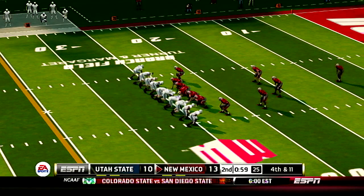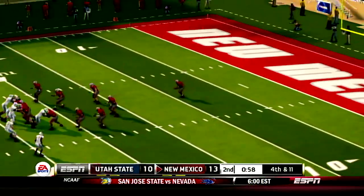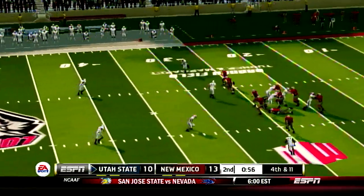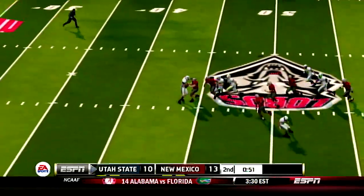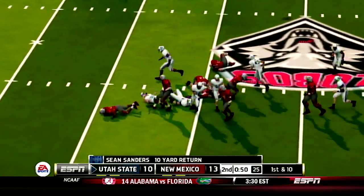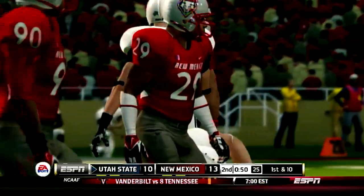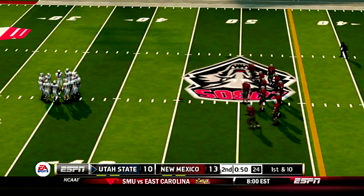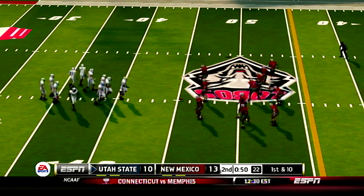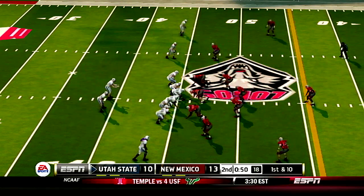So the Aggies wide receiver out with that injury earlier, he's still in the locker room. We don't think he's going to make a comeback today. Sanders takes it to 36. He's tackled at the 45. Momentum swings have been fairly even. And with so little separation, this game can be drastically changed on just one or two plays.